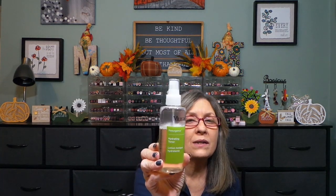So after micellar water and cleanser, first thing I do is toner. And this one is brand new. I just started this not too long ago. I have like 3 or 4 of these. I love the Murad toner. It's a hydrating toner, Resurgence, I think it is. It has a pretty fine mist on it, and it just smells spa-like. Clean, fresh. I love that. I just spray the toner on and let it absorb. And I will never, ever be out of this. I have tons of toner, but this is my favorite.